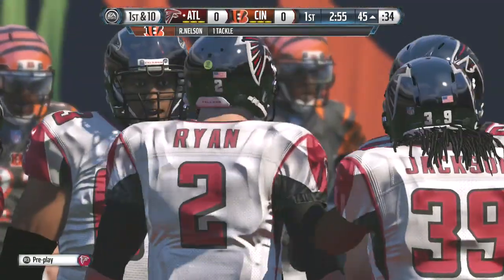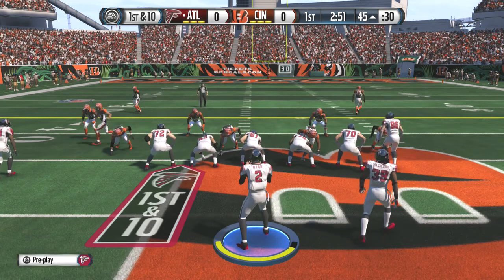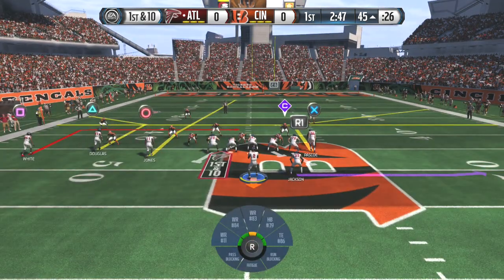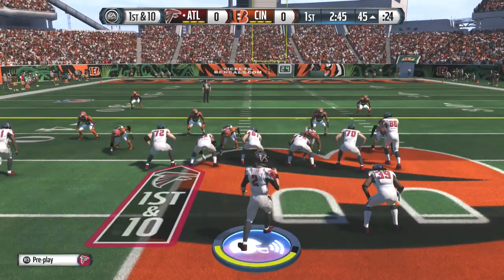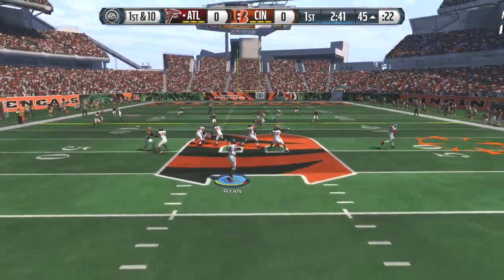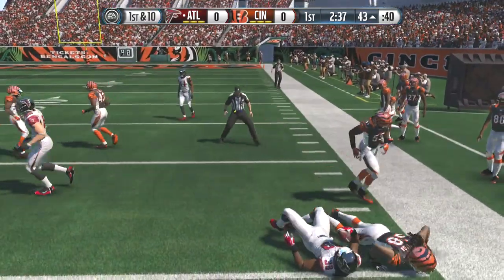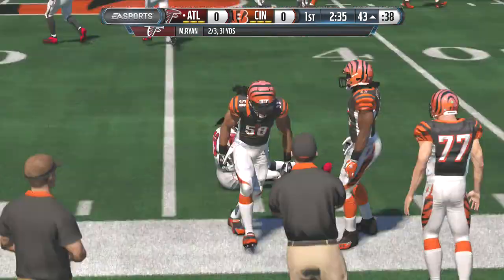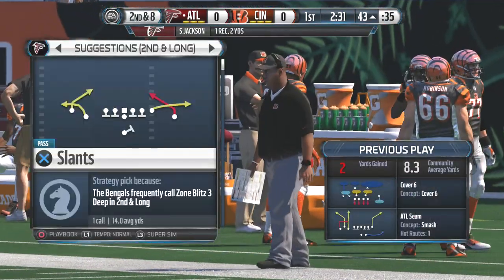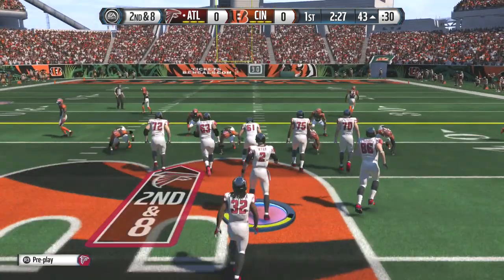Nice job by the offense here. Good play calling too, Jim. Mixing up the plays. The defense is off guard right now, and the offense is taking advantage of it. Ryan from the gun. He's got the catch. And that's a 2-yard gain. Well, I guess the best thing to say there, Jim, is they completed a pass, but it still did not get a first down.